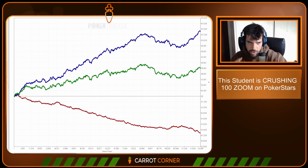So the moral of the story, before I show you some hands, is that you don't have to have a particular distribution of blue line, red line within reason. As long as your red line isn't totally hemorrhaging, and as long as your blue line isn't totally hemorrhaging money, you're likely going to be okay. The idea is that just by improving your play, your EV, your accuracy in lots of spots, you can get your green line to go up more. And that's what it's all about. So let's take a look at how this student is achieving this good win rate at 100 Zoom.